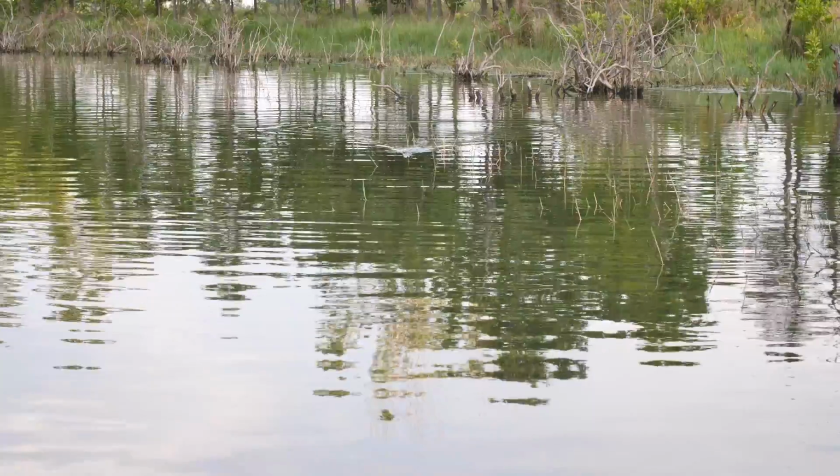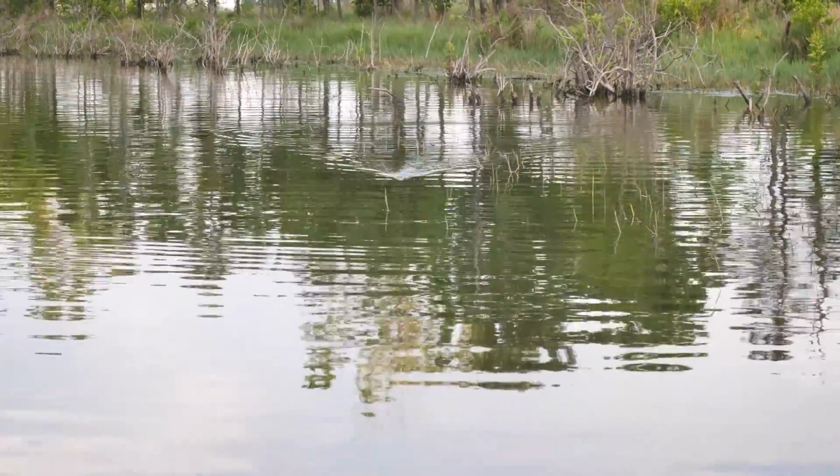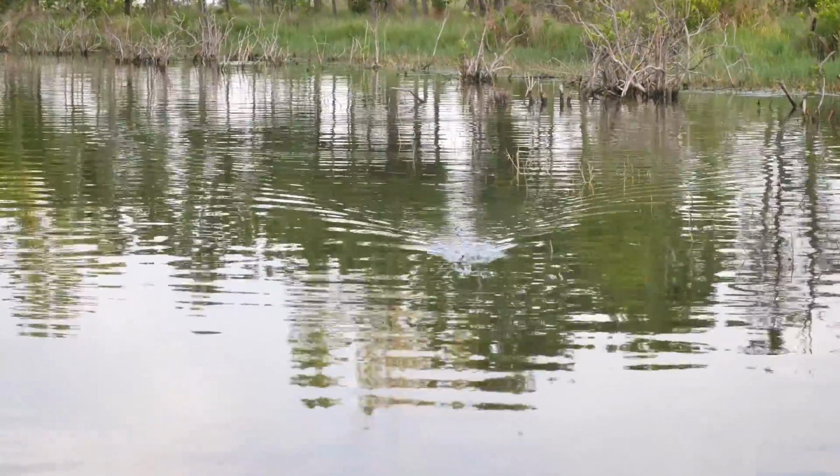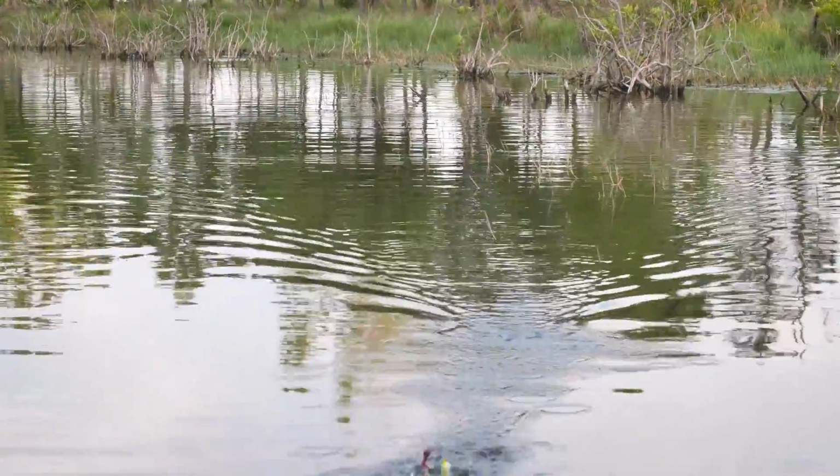They have the same kind of sound. That Whopper Plopper has more of the shad profile. The buzzbait just has that really loud, annoying sound. And they both are great for getting those big blowups around shallow grass. You can even fish them in open water, but you can't really fish them in super choppy water.